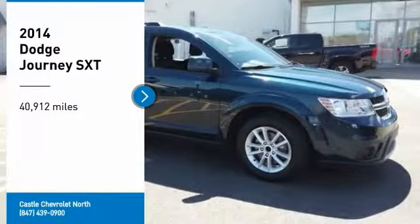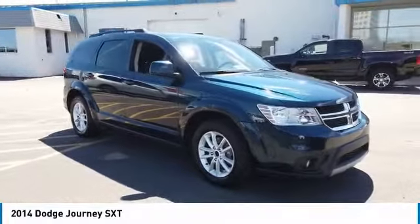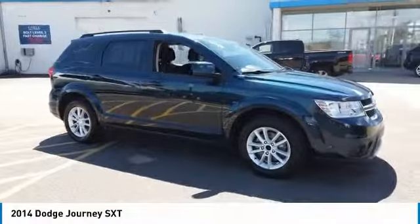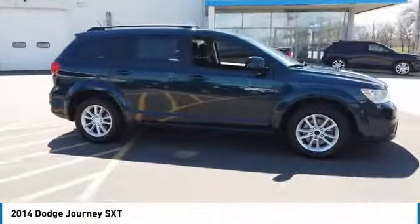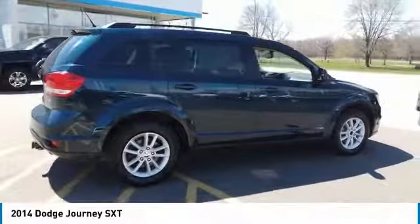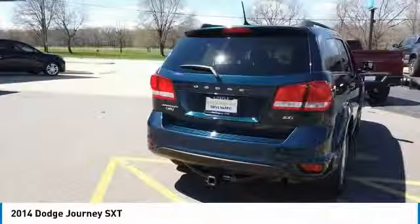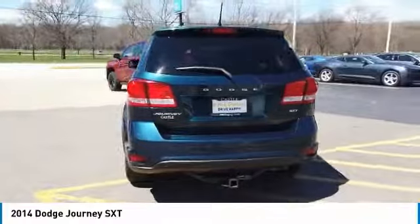We are pleased to show you the 2014 Journey. Dodge Journey combines the practicality of an SUV with the comfort of a car, all while boasting a style all its own. The Journey's optional third row seat, along with innovative features like a chilled beverage cooler and in-floor storage bins, make it a good and affordable alternative to a traditional minivan.